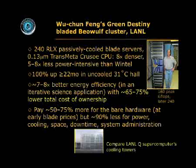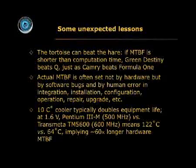You paid more for the hardware because at the time blade servers were not very common. They were made in much lower volume, so they cost more, not less. Obviously in high volume they cost less because there's less to them. And yet you paid an order of magnitude less for power supply, cooling, space occupied, downtime, and sysadmin. So you ended up 3 or 4 times cheaper for the whole thing to own and run. And compare this to the Q supercomputer at the same lab with its giant cooling towers.